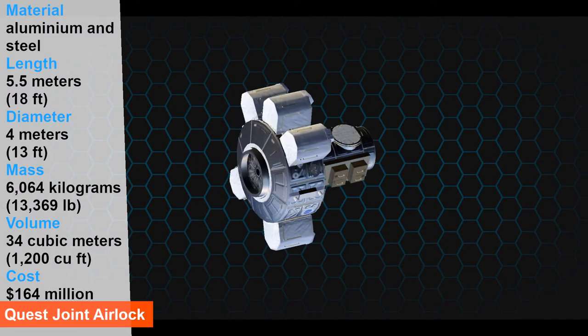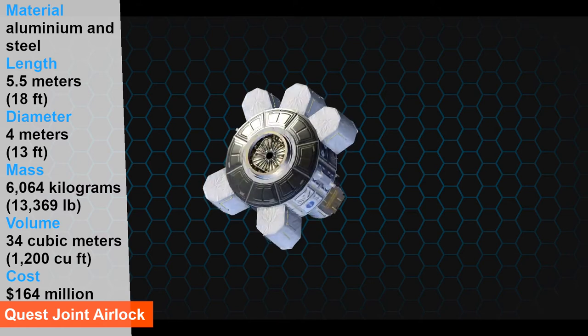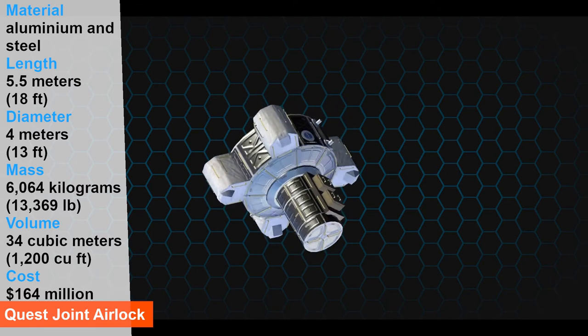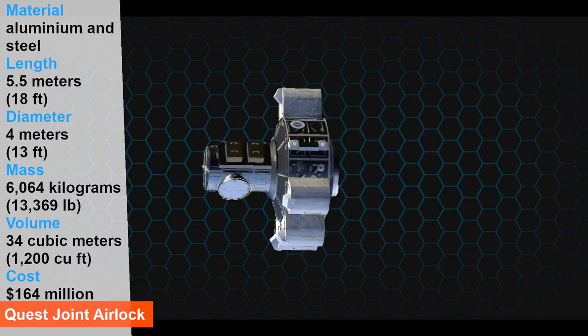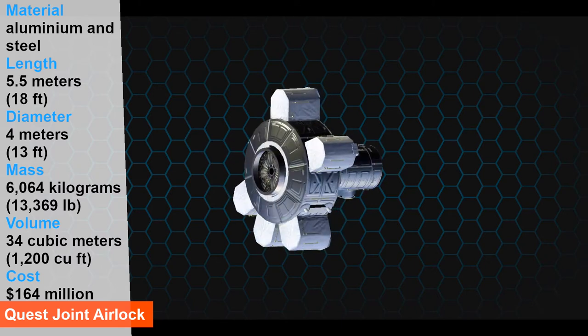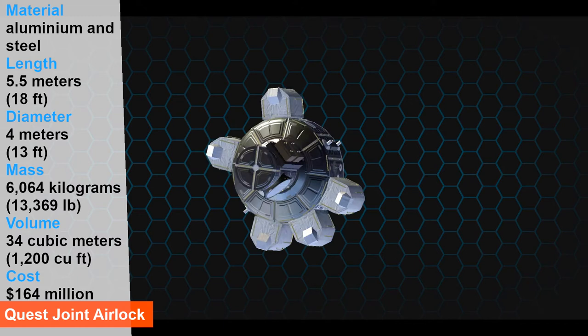The Quest Joint Airlock, previously known as the Joint Airlock Module, is the primary airlock for the ISS. Quest was designed to host spacewalks with both Extravehicular Mobility Unit, EMU, spacesuits and Orlan spacesuits. The airlock was launched on STS-104 on July 14, 2001.